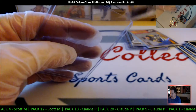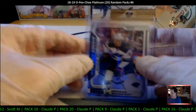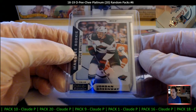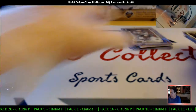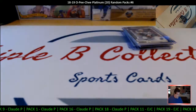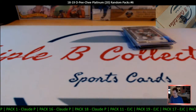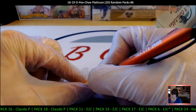So that's it, folks. That is the 20-pack random pack. Slip them up, throw them around, put them down. And Claude P. got the autograph. Everybody else got some nice cards. Like I said, I'll pack them up, get them done. Top, penny sleeve, up the base. And so we'll go from there.